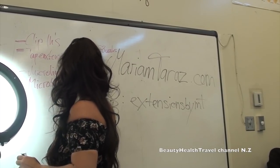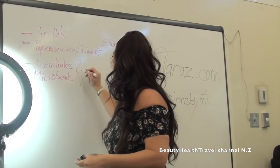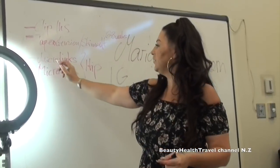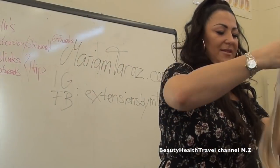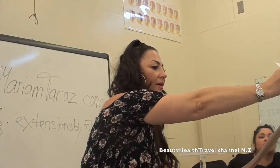The actual extension is called I-tip. So this is the method, the technique, and this is what the extension is called, I-tip. This is what the I-tip looks like. It has keratin, right? No.